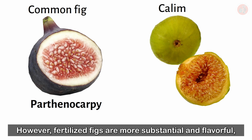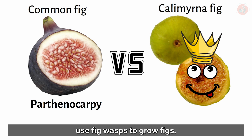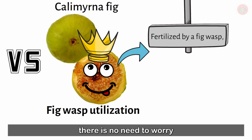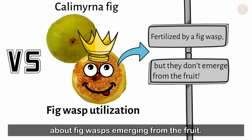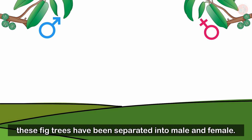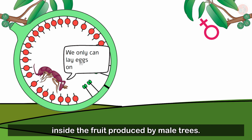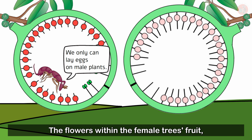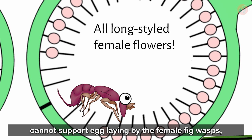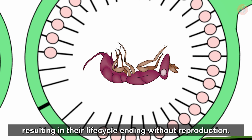However, fertilized figs are more substantial and flavorful, so some farmers in the western United States use fig wasps to grow figs. But even in such cases, there's no need to worry about fig wasps emerging from the fruit. Unlike the wild figs mentioned earlier, these fig trees have been separated into male and female. Female fig wasps can only lay eggs inside the fruit produced by male trees. The flowers within the female tree's fruit, with their long style pistils, cannot support egg laying by the female fig wasps, resulting in their life cycle ending without reproduction.